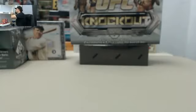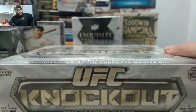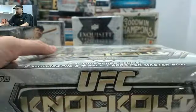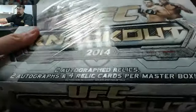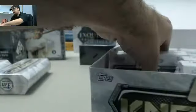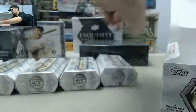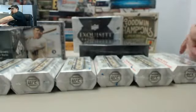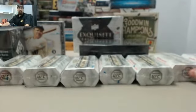And now we've got Levi's UFC Knockouts box. Eight hits per box, two autograph relics, two autographs, and four relic cards per box. We had a great break for him earlier in the evening on this product. Hopefully we'll get the same out of this one. Eight boxes here, one memorabilia or autograph card per mini box. So there we have all eight of them lined out.